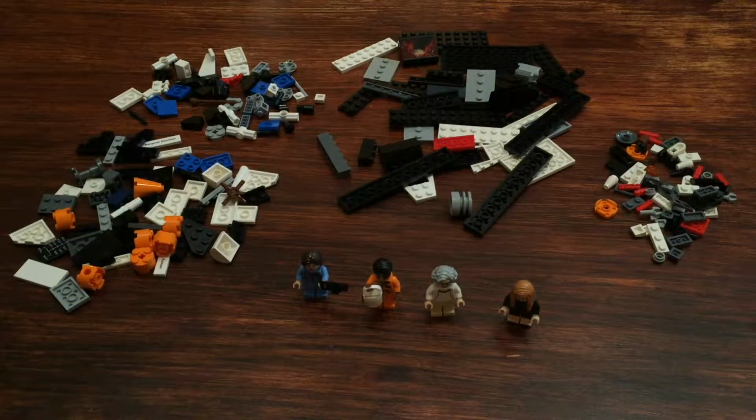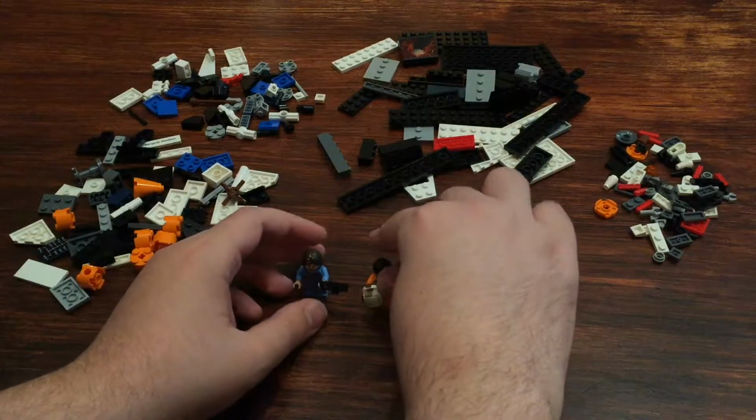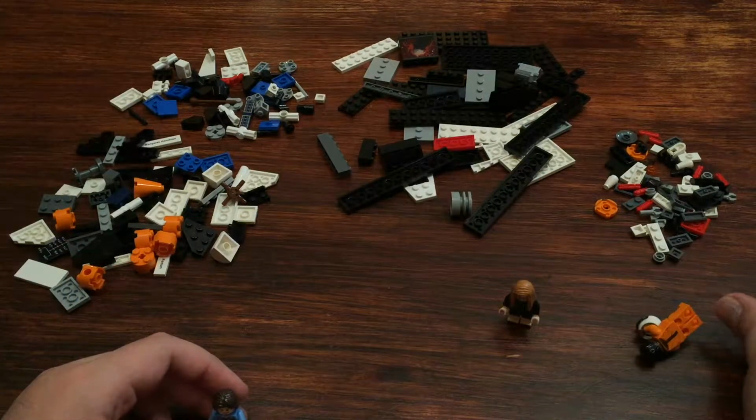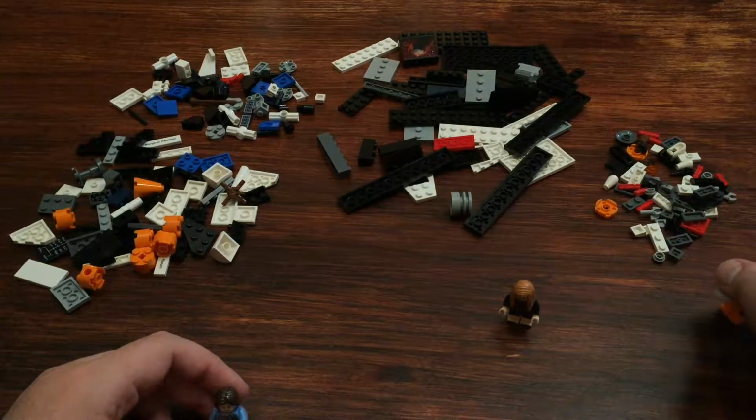Now onto the sets. First up is Margaret Hamilton's. So I guess we'll set these figs off to the side. Sorry again, May.